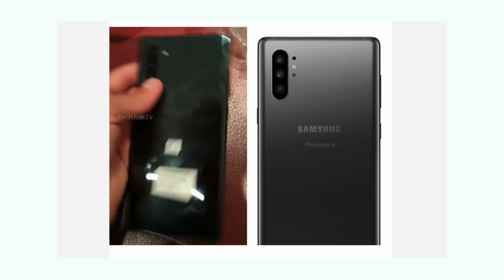Moving around to the back, the Samsung Galaxy Note 10 Plus is featuring three cameras. The pictures are blurry, but the rumored quad camera is still visible and fairly recognizable from what we've seen from renders.